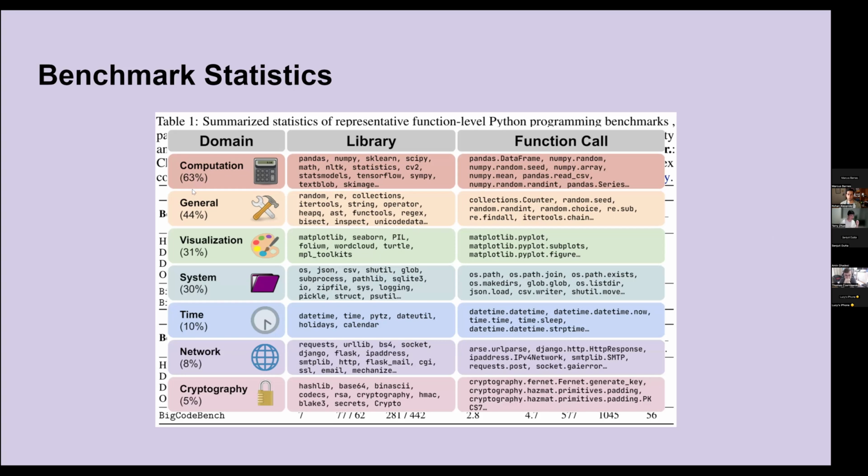The percentage here represents that 63% of the tasks have computation libraries, and 44% of the tasks have general domain libraries. These kinds of libraries are more familiar and also pretty common to see. And then we have different corresponding APIs from these libraries. Yeah, that's pretty much the status.